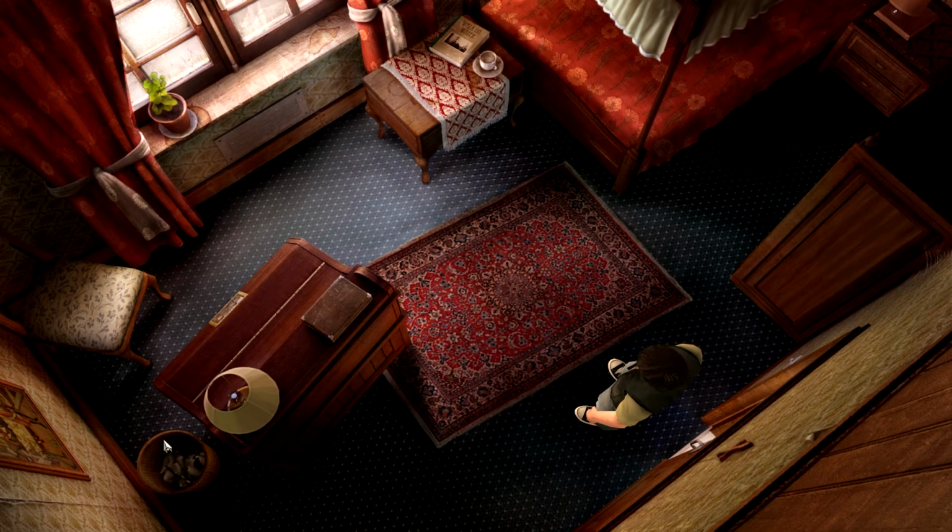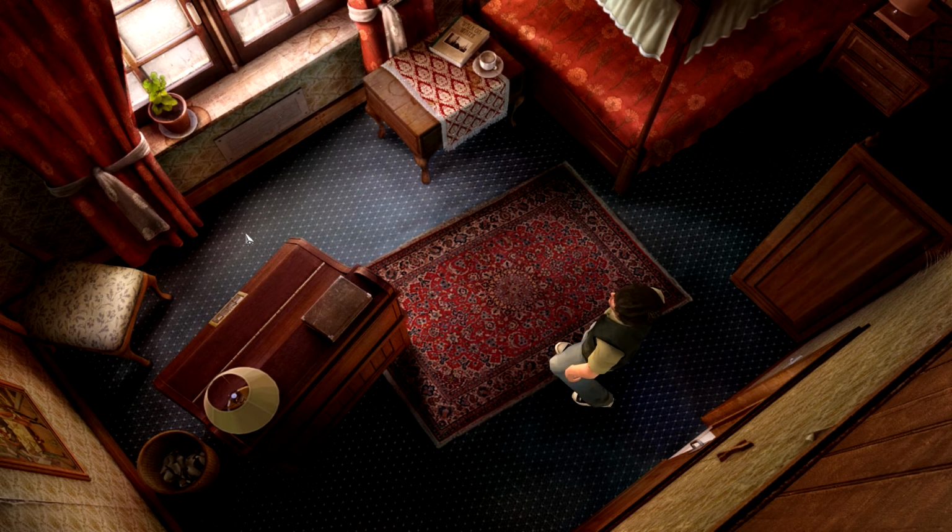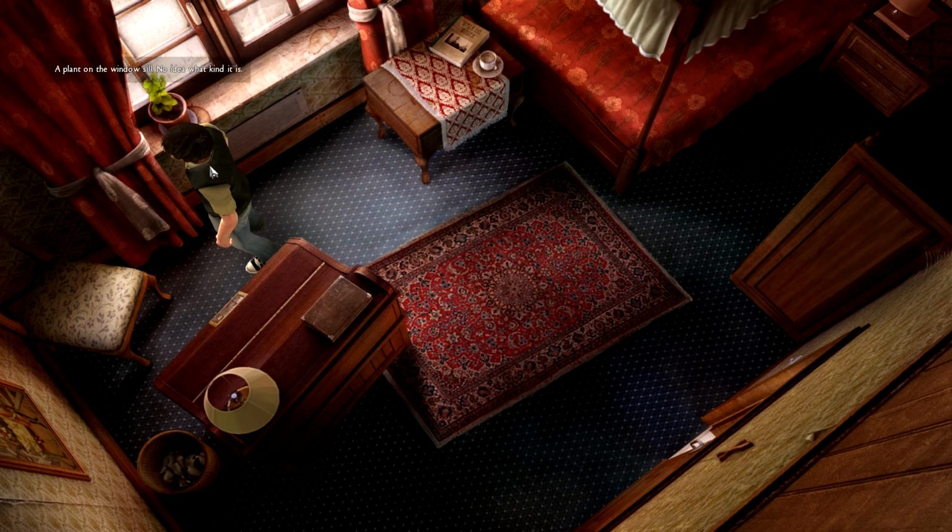The bureau would probably be the... actually, it could be anywhere. A plant on the windowsill. No idea what kind it is.